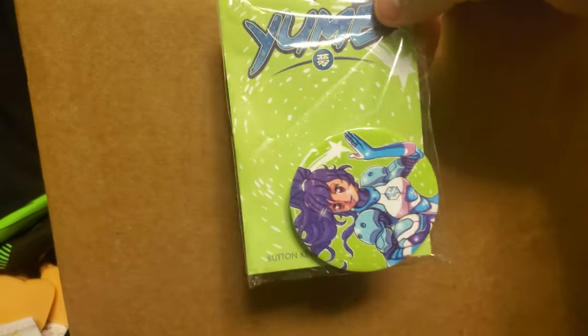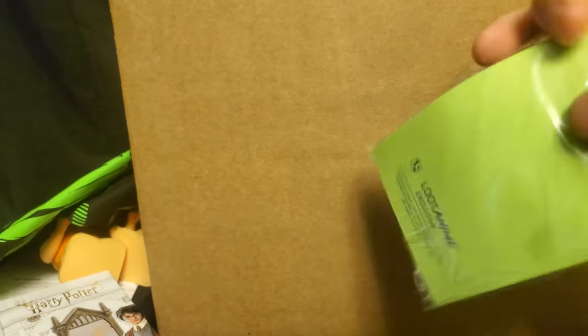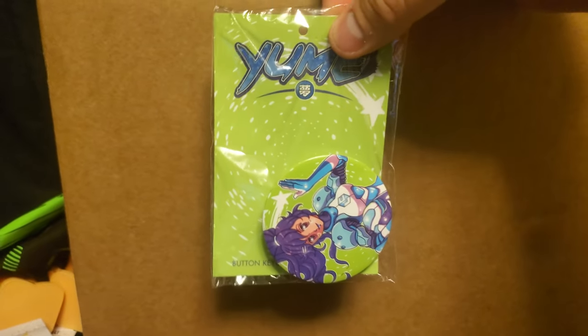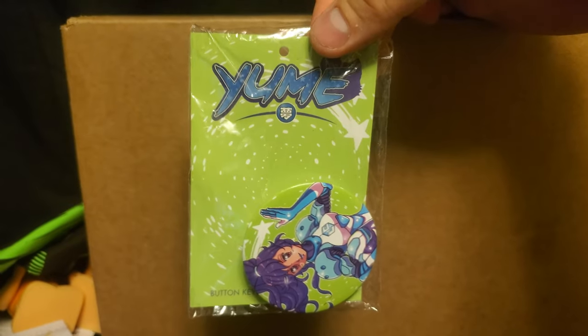A Yumi bottle opener slash button slash something else. Now I don't remember what it is. It's a bottle opener and a button, and I don't remember what else it is. Not something I want to keep around. I don't even know what Yumi is. It's some sort of anime, but I don't watch anime.